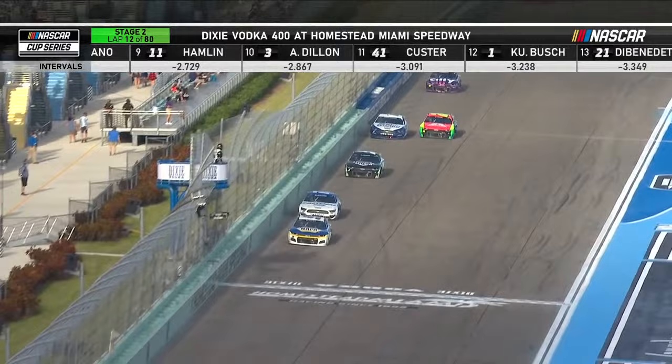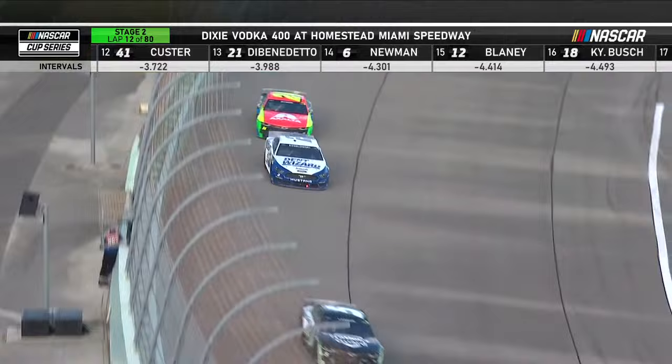Things better now. Gonna be a high here. Still good at six. Pressure on the corner. Trapped on the bottom.